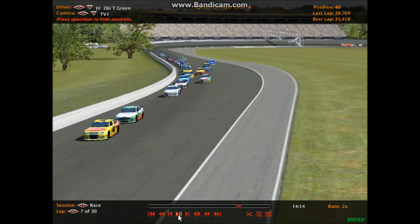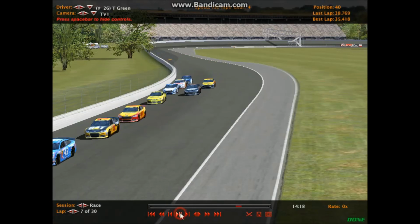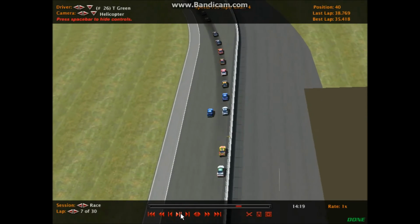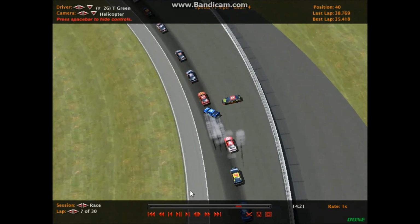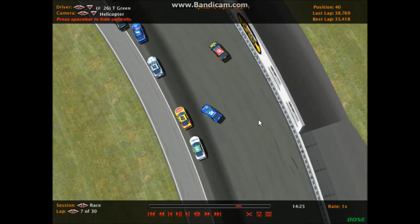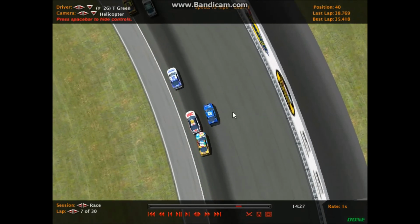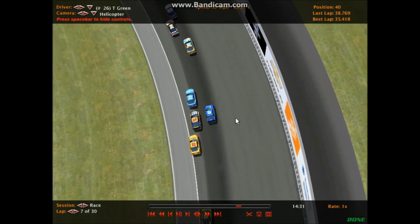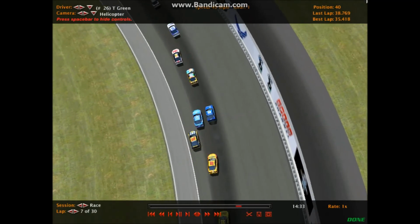Here's something that we did not pick up. As Tony Green was coming up, watch this. He accidentally rams into Elgin Mills. Elgin Mills gets pretty extensive damage on the back end, and this is going to cause Tony Green to DNF. So a very weird crash. Now let's take it back to the green flag.